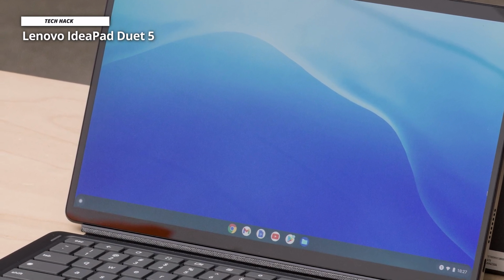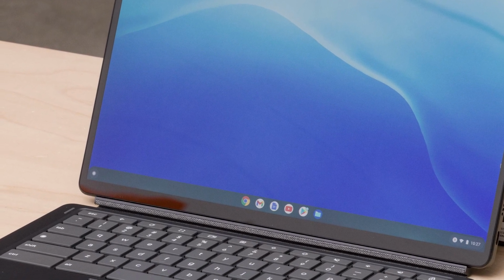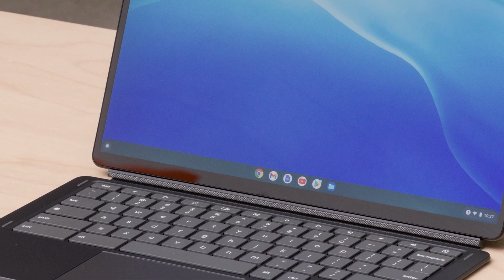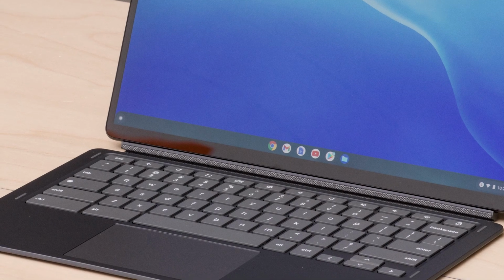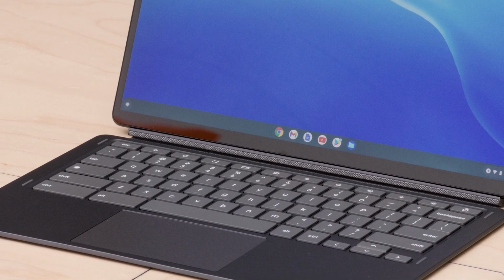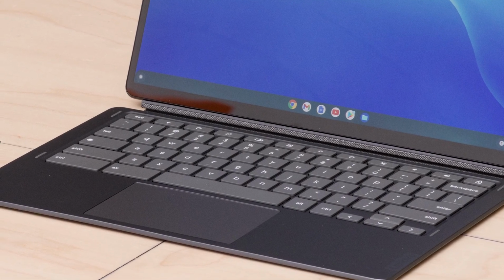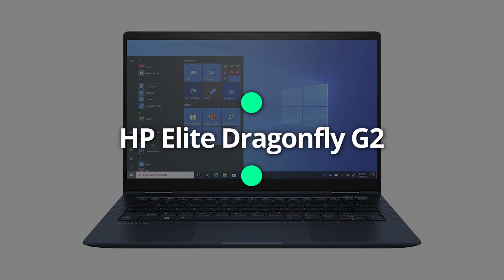Some of this is the larger size, which makes it less portable. Still, at 2.24 pounds, that's only marginally true and well worth it if you watch videos or do any multitasking. The larger display also allows for a full-size keyboard, a night and day difference from the original Chromebook Duet's Lilliputian keys.